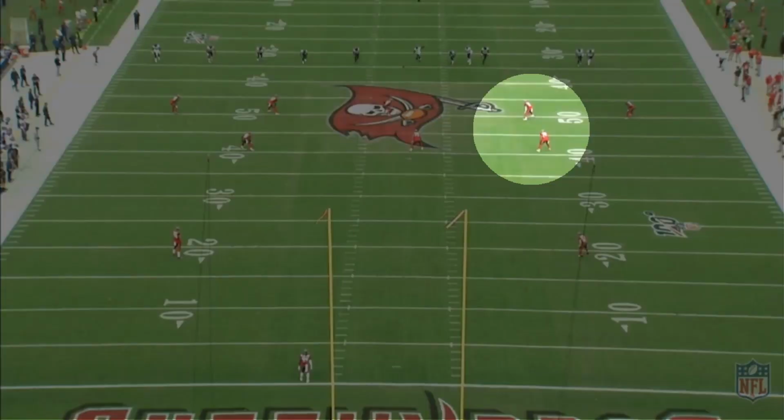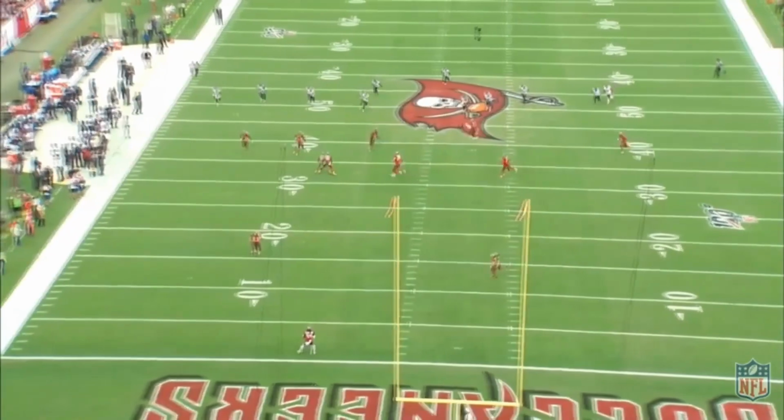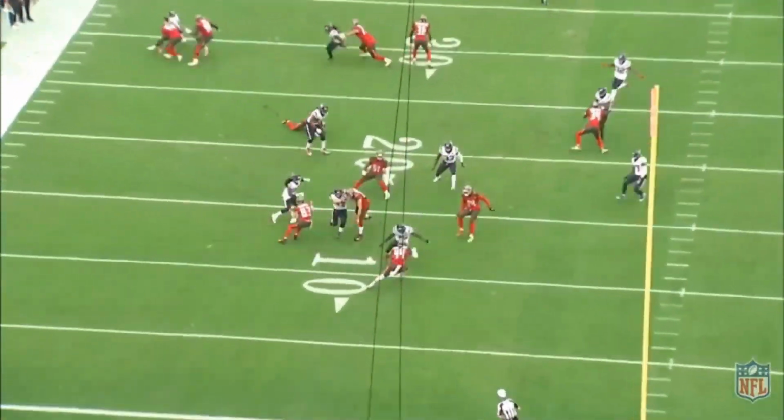11:29 in the first quarter. The Houston Texans just scored a field goal. Kevin Minter, number 51, and Stewart, number 24, block nobody on this kickoff. Three Texans get by, coming untouched to make the tackle. That's just inexcusable.